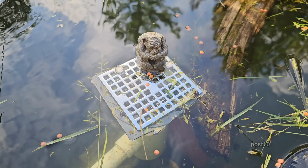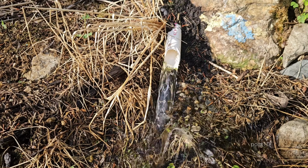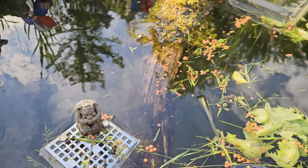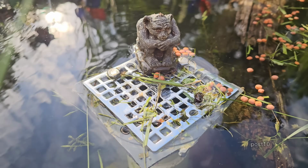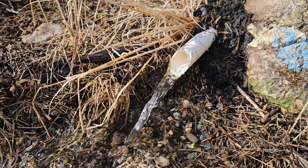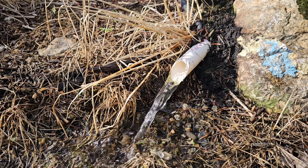Let's go look at the other side real quick. Look at that. It's at capacity. There we go. A couple pieces of fish food coming out. At capacity. There we go. Levels drop back. Now it's back to normal. The siphon has broken. But it's trying to suck a little more.